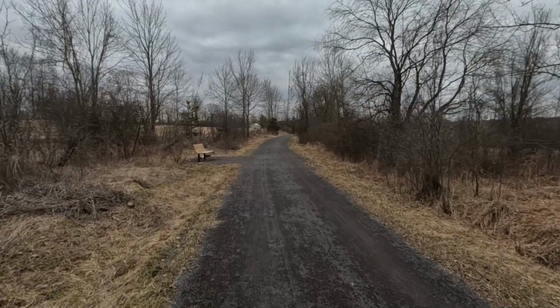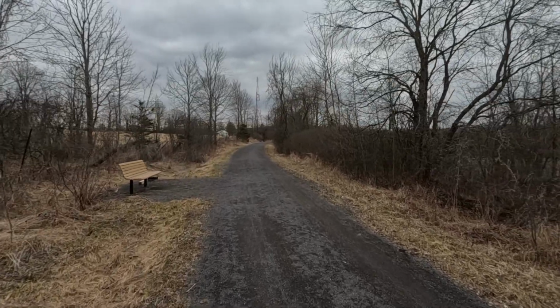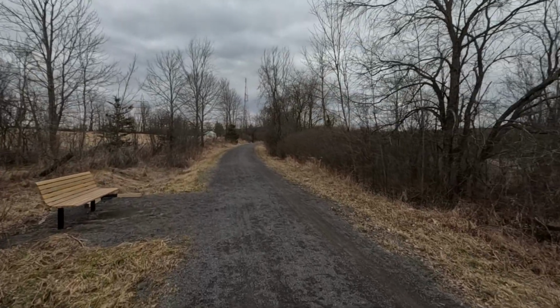It's been a very pleasant walk. And the rain has held off.